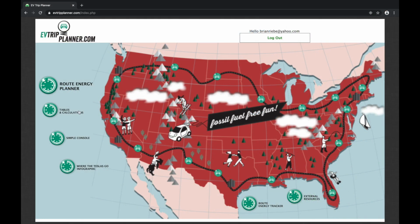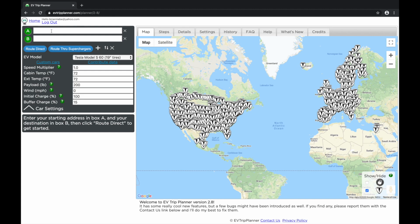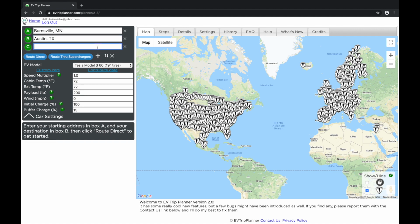Next, and apparently the original method of EV trip planning, is through a site called EV Trip Planner. When I first tried the site, it wasn't recognizing superchargers and said my trip couldn't be done. It must have been updating or something, because the next day it worked immediately. So clicking into the route planner, you can set your departure and your destination locations. Use the plus symbol to bring up additional locations. So I'm going to go ahead and plan our whole trip through here. And one more stop to bring us home.